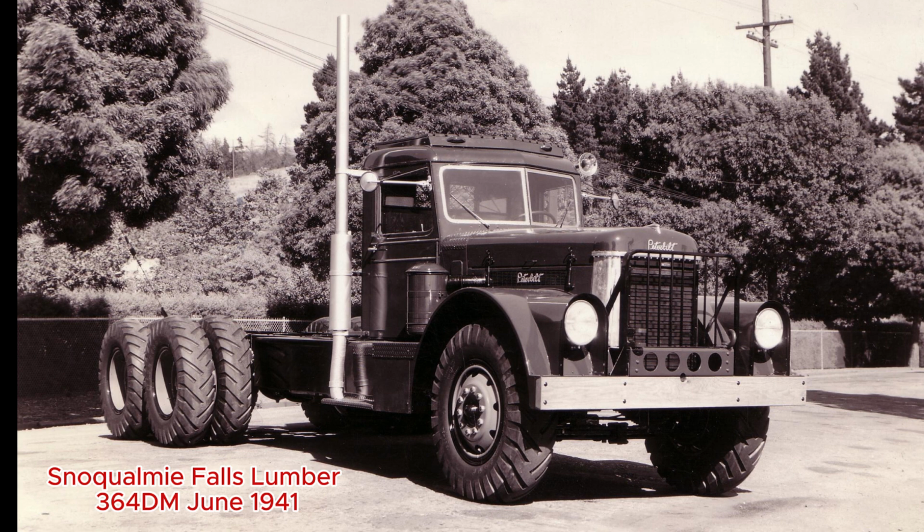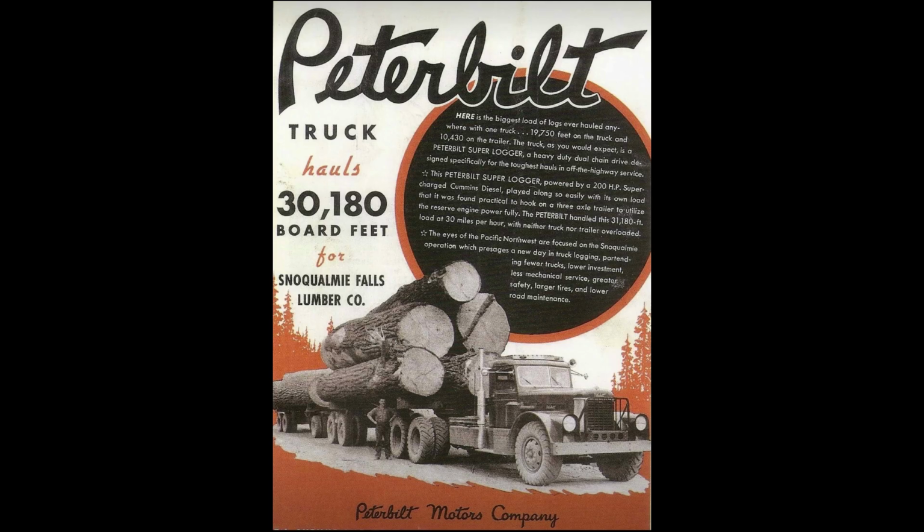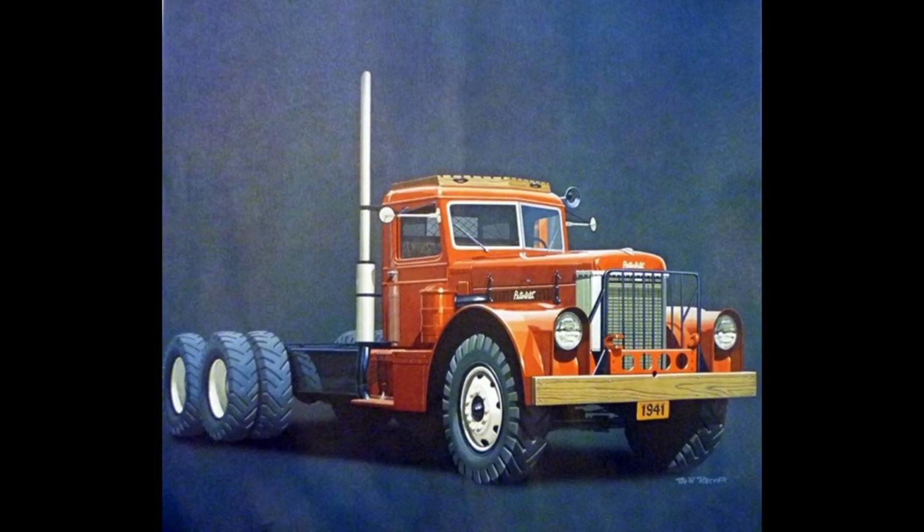This particular truck is noteworthy because it was a one-off heavy logger and was the most photographed pre-war Peterbilt. Assembled in June 1941, it was designated a Model 364DM. All 40s tandem chain drives are designated 364s. This unique truck was bought by the Snoqualmie Falls Lumber Company. It had the taller cab and a 200 horsepower HBS supercharged Cummins diesel. The truck was pictured in the 1977 Peterbilt calendar rendered in red, though in reality the truck was originally green with black chassis and red wheels.